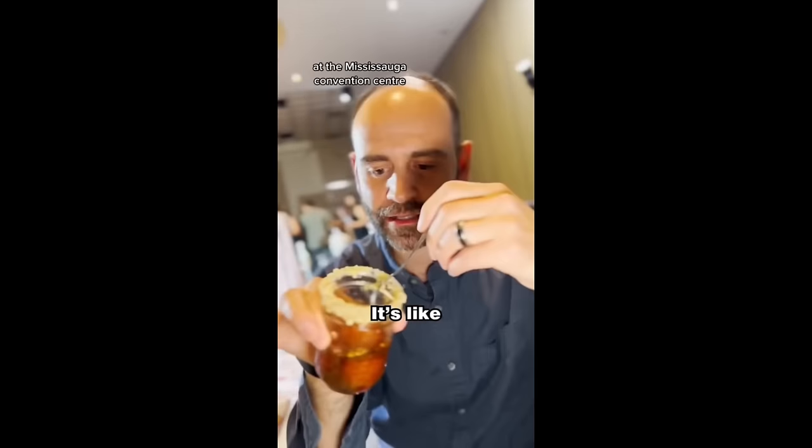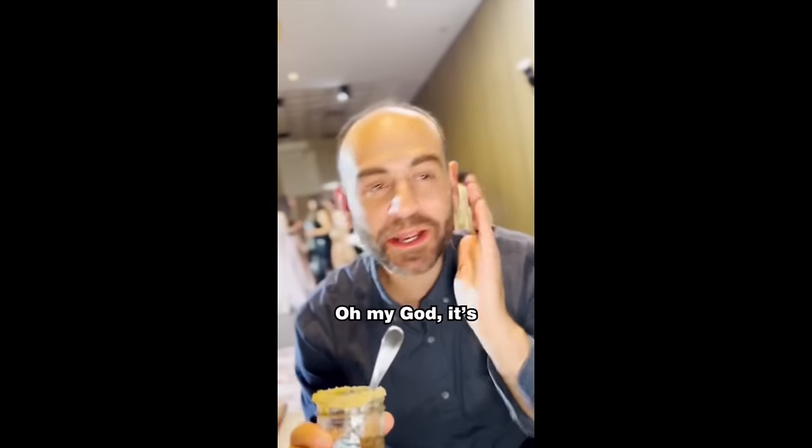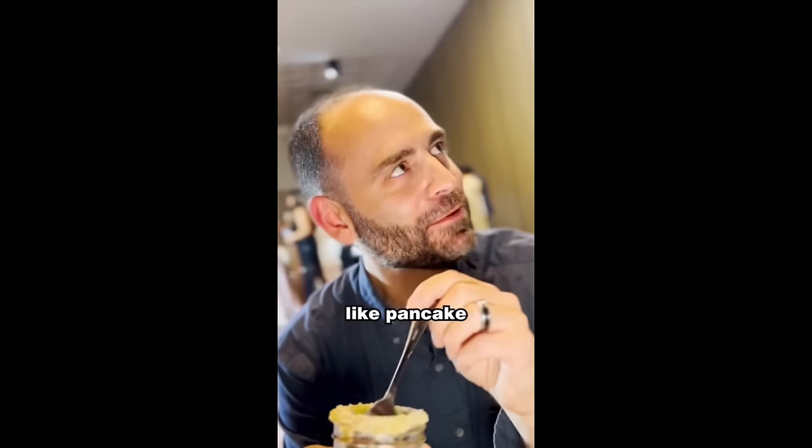I don't know what this is. It's exploding. It's a gulab jamun. Oh my god! It's like maple syrup, like pancake balls or something. Pancake balls.